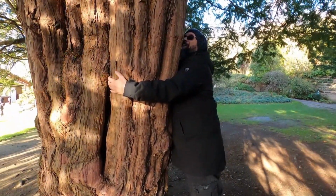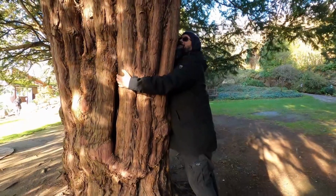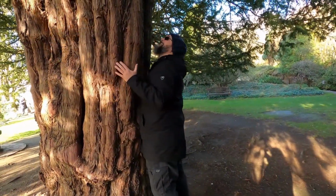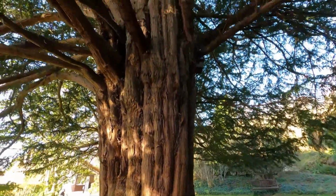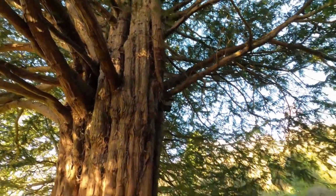Brian's going to embrace hugging the tree. I think that's what you do here. You hug the massive yew tree. It is a beautiful tree, it deserves to be hugged. It's massive and very, very old. Imagine what all it's seen through its time.